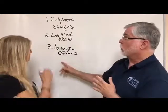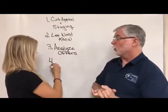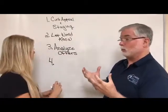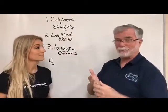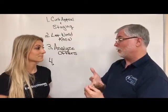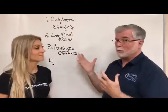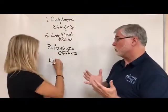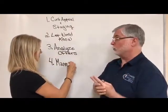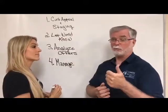Let's see, number 4, we definitely have to manage certain things. Just as we've managed the purchase process, the closing process on the acquisition side, we've managed the renovation process. We have to manage this process too. It's really important. And what do we have to manage? We have to manage basically 2 things. Thing 1 is time frames.